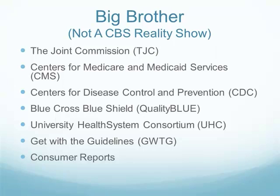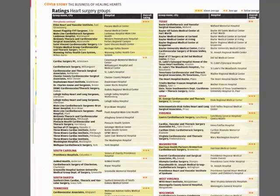In fact, when I first made this slide about a year ago, the cover of Consumer Reports was the business of healing hearts. So we didn't know this was going to be reported in there. We didn't know our data was being reviewed by Consumer Reports. And in fact, when we turned to the page, the state of West Virginia, our West Virginia University Heart Institute was actually in here. And it had 2 stars. And this is a scale of 1, 2, or 3 stars, so we were in the middle of the pack with this. But this is information that is leaving our doors, is publicly being reported, and public perception really affects our ability to take care of our populations.